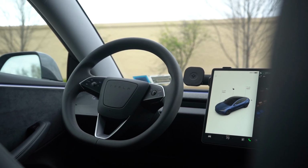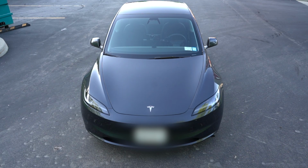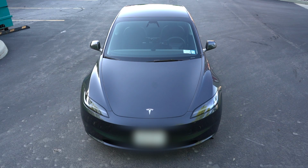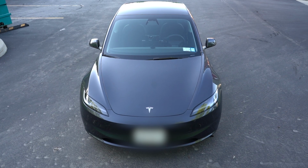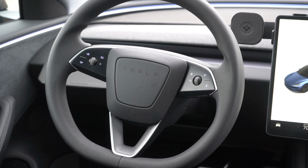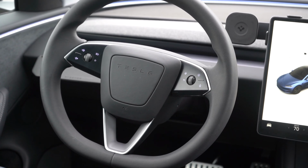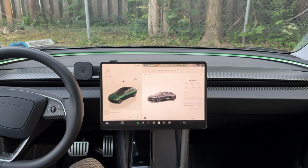Also, I may make a dedicated video, but the Tesla Robotaxi unveiling has been pushed to October 10th of 2024. Elon Musk also stated that they're on track to release a more affordable Tesla sometime next year, I think in the first half of 2025. Tesla Roadster production starts in 2025. It's going to be a crazy year.